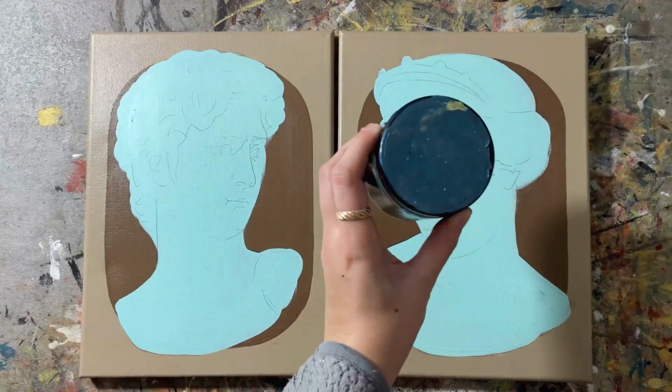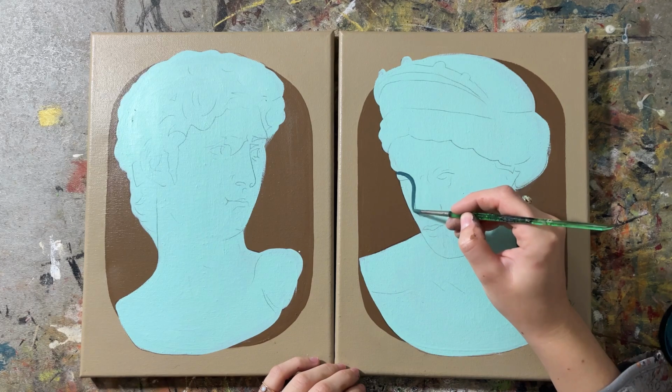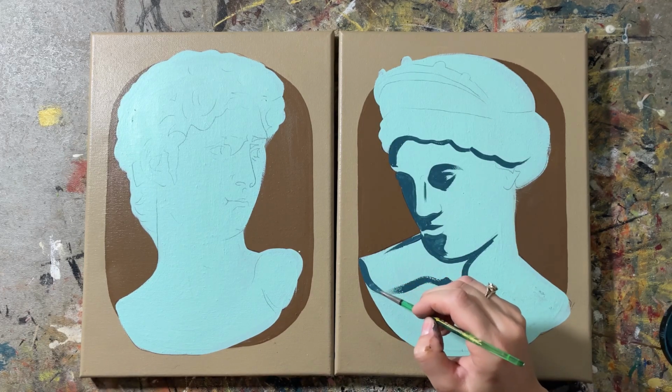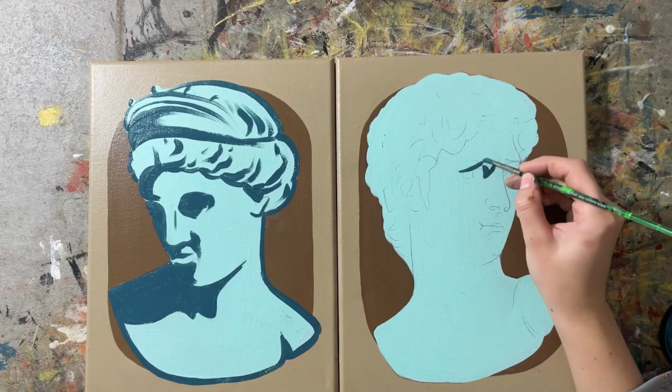I took this dark teal color, and at this point I didn't really have a solid plan, which you'll be able to tell from the extent to which I wanted to make shadows. Initially I wanted to do a one-line drawing, but clearly that didn't happen because I was painting the shadows.